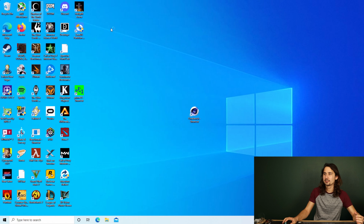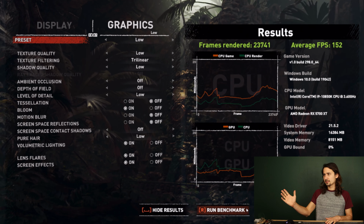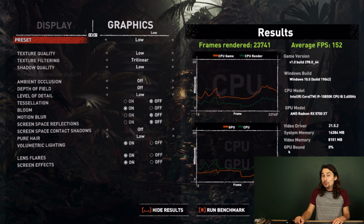So let's just go ahead and load Shadow of the Tomb Raider and see what kind of frame rates we get. So we're running 720p and all low. Again, I want this to be a CPU bottleneck, not a GPU bottleneck. So here we are with the Dell Prebuilt X16 RAM. We show an average of 152 FPS on a 10850K and a 5700 XT at 720p. I don't know about that.